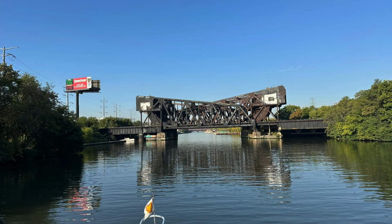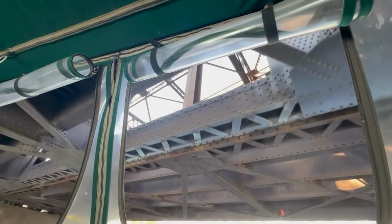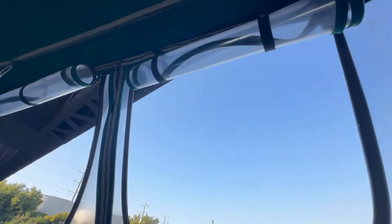You have to be under 17 feet airdraft to clear the bridges in Chicago. Some were a little sketchy, but Cool Beans did it. We folded down our mast. More on that later on in this episode.